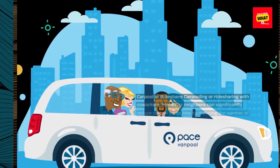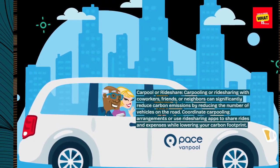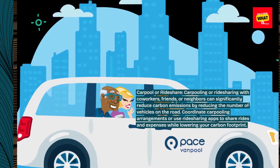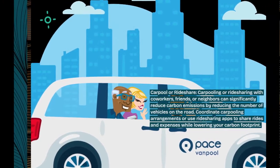Carpool or ride-share. Carpooling or ride-sharing with coworkers, friends, or neighbors can significantly reduce carbon emissions by reducing the number of vehicles on the road. Coordinate carpooling arrangements or use ride-sharing apps to share rides and expenses while lowering your carbon footprint.